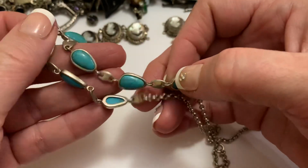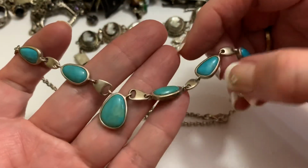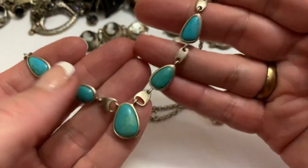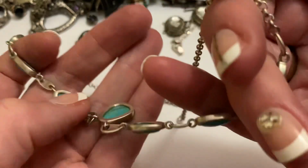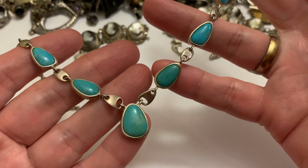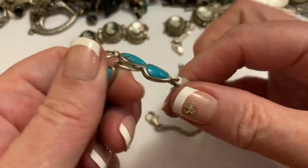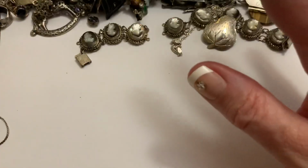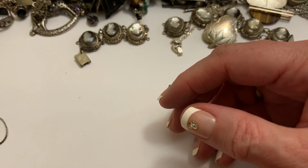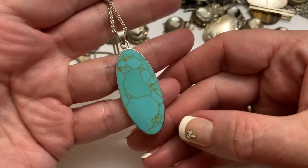Now I'm not sure if it's real turquoise or not. I know there's lots of videos out there on how to test it, and I will be watching that to see. I like the way it has the chains and the connector on here. I haven't worn it, but I would like to. I love turquoise, but it's summery to me. It's something I mostly will turn to in the summer. Maybe it's the blue oceany color of it.